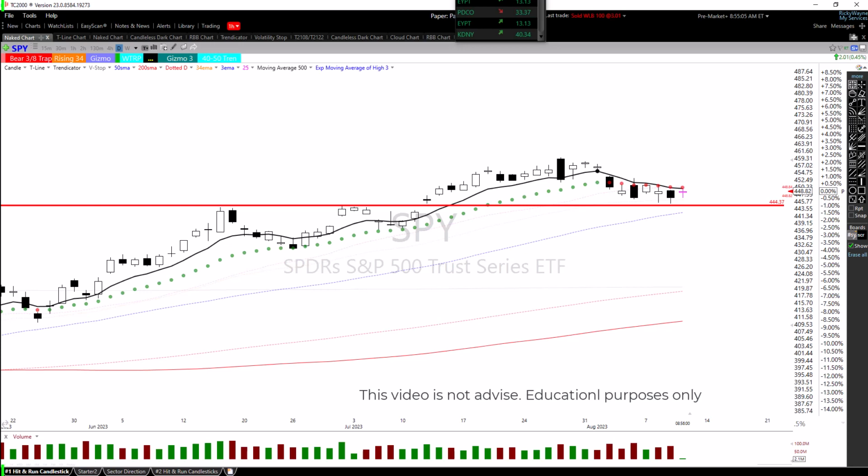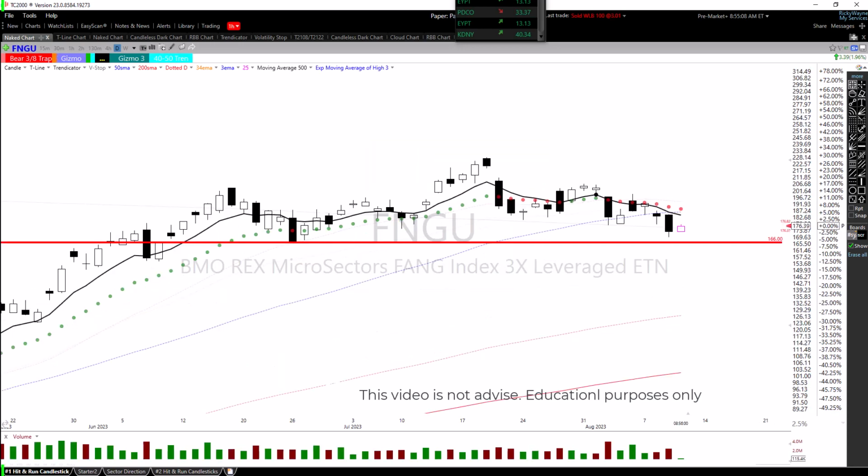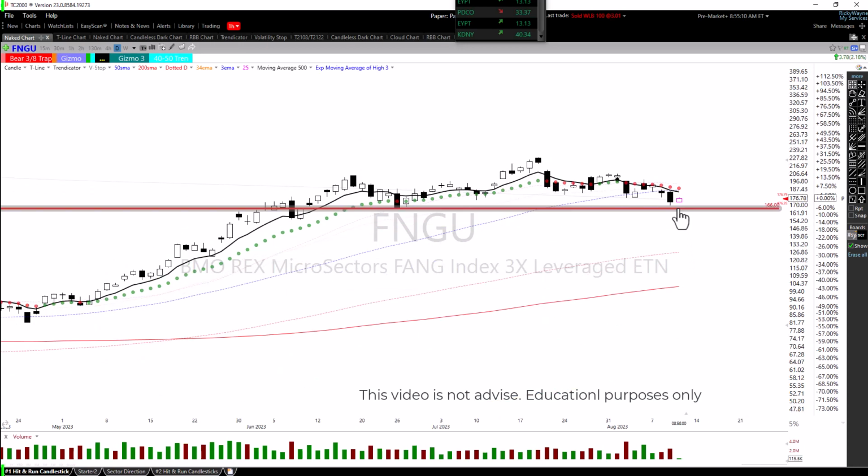If we go look at FNGU, there we go, FNGU, that's just trickling to the downside. I love this chart. It takes into account all the big players, the Microsofts, the Apples, the Googles, the Teslas, Netflix. It takes those into consideration. And those are the big stocks. Those are the stocks that will turn you around. Those are the stocks that will sink you. And right now, they're overwhelmingly leaning to that bearish side.